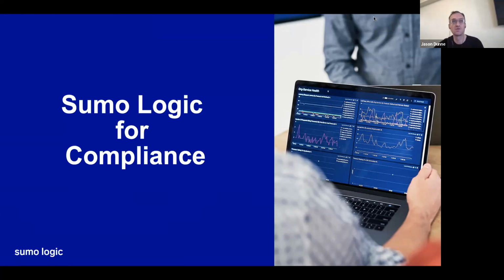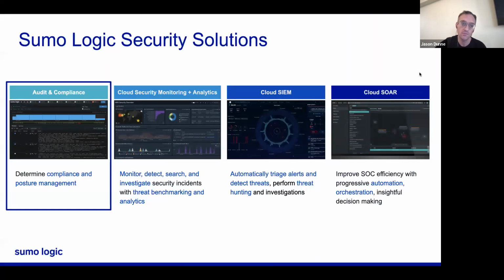There are also scenarios where the Cloud SIEM can be utilized for compliance as well, which my colleague Dana Torgerson will touch on in future sessions. But for today, we're going to focus on audit and compliance, and specifically determining compliance and posture management. Tomorrow's session, at the same time, and you're welcome to register for both, will be focused around cloud security monitoring and analytics, so really about monitoring, detecting, searching, and investigating these various security incidents.